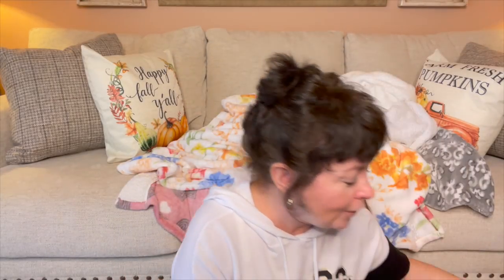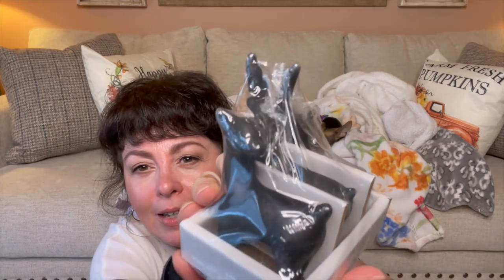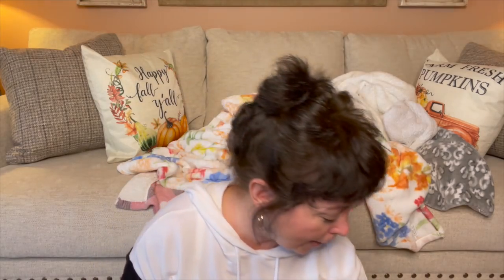And then they had the little family of deer, and I had to get them. Here's the buck right here. Here's the doe. And here's the little fawn. So that's me, Melvin, and Maggie. But they're so cute. I don't want to take them out of their package, but look at that precious little face. They're so adorable. Such a cute little family.